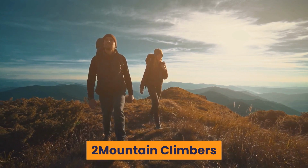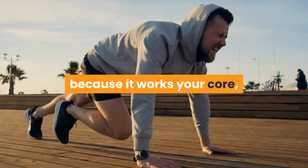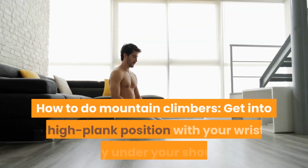2. Mountain climbers. Like burpees, Michaels is a fan of this moving plank exercise because it works your core, in addition to a slew of other body muscles. How to do mountain climbers.